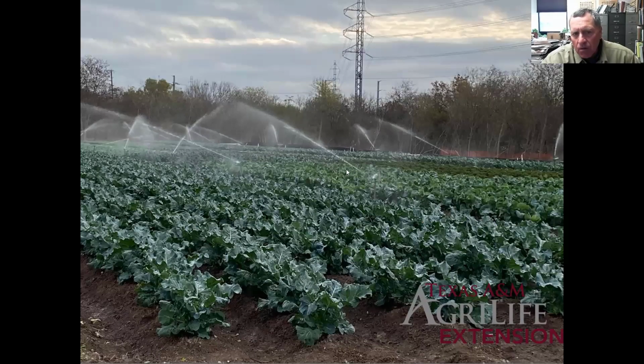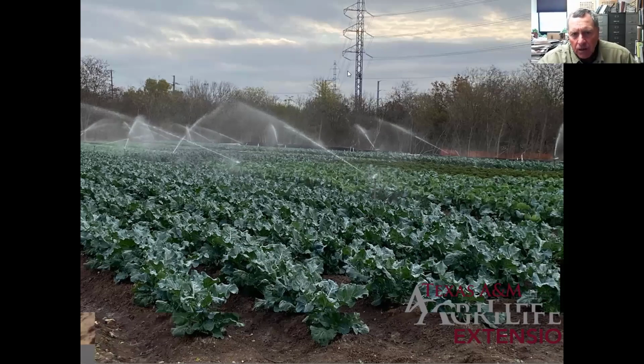So we talk about water. You got to get your water right. Here we're using sprinkler to irrigate this vegetable crop. Sprinklers are okay to use on certain crops. We worry about disease issues if you keep it wet at night, but realize sprinkler is a system that can work. Most of the time we advocate drip irrigation to keep the foliage dry, but realize that sprinkler can be used.